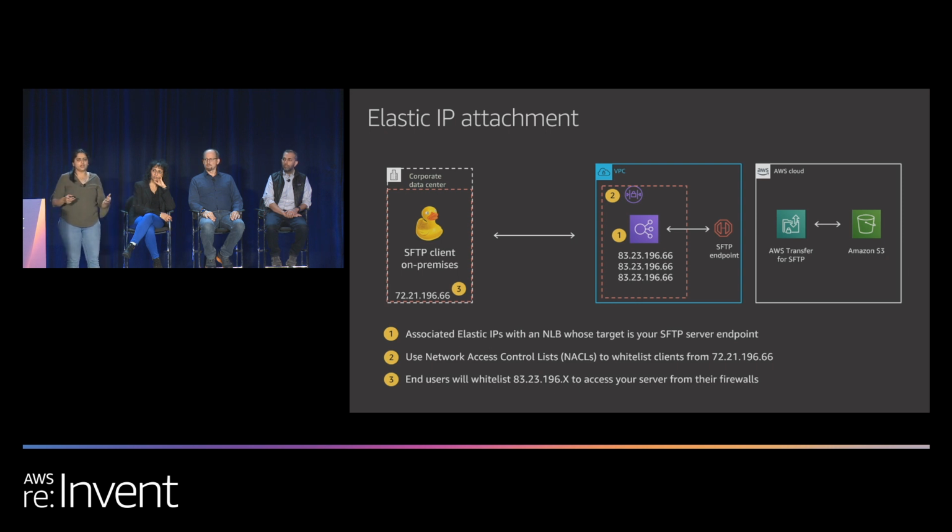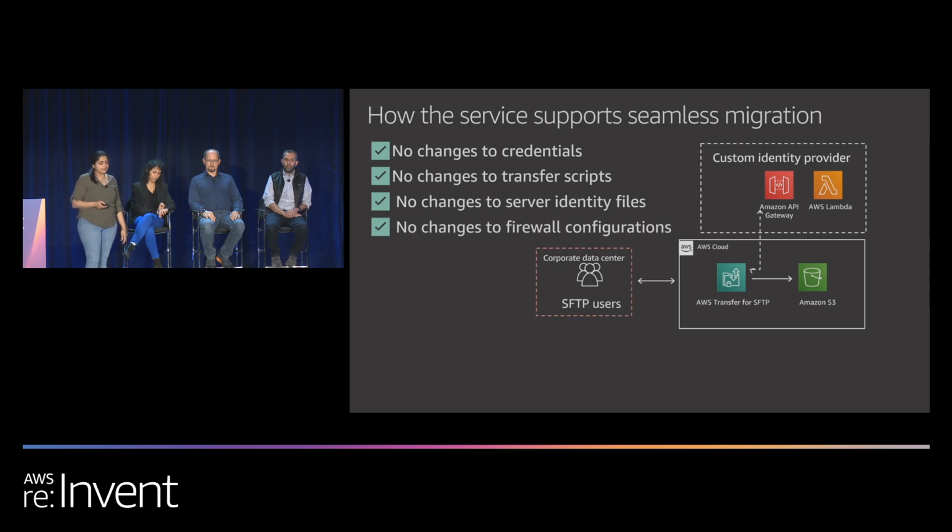Meanwhile, under certain conditions, you can use network ACLs around the subnet for your NLB to control traffic. ACLs might have their limitations, but if that suits your use case, you can use them for filtering what IPs can access your server. So with that, your users don't have to make any changes to their firewall configuration. And with this whole setup, you've migrated to AWS Transfer for SFTP, and it was completely transparent to them.